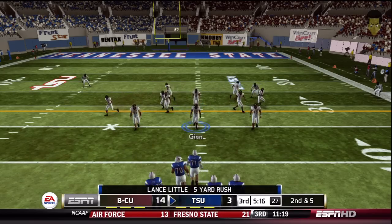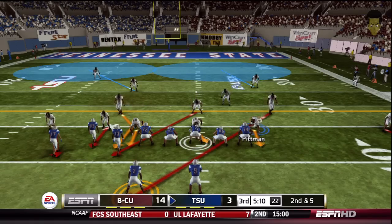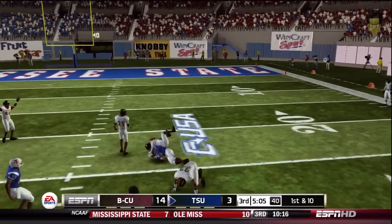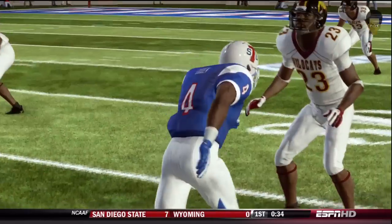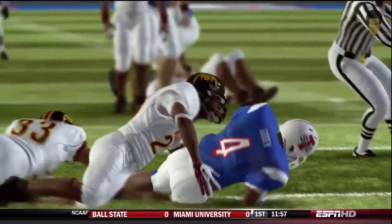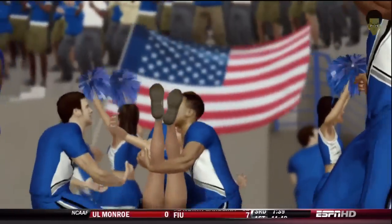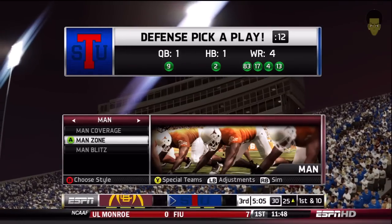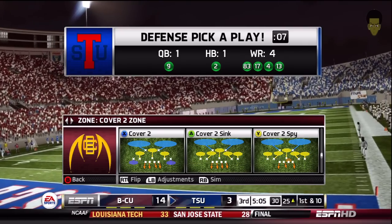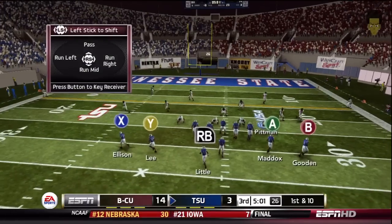It's second down, 5 to go. Ball on the 37-yard line. Here we go. And he's tackled right away. Makes the reception. Number 23 brings him down at the 25-yard line. First down, 10 yards to go. Ball on the 25.